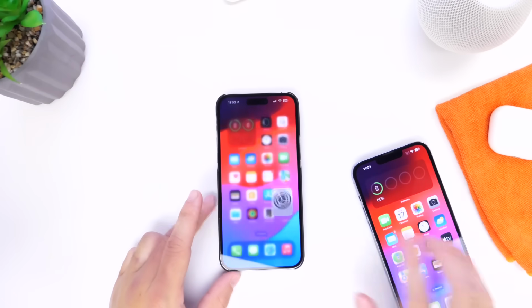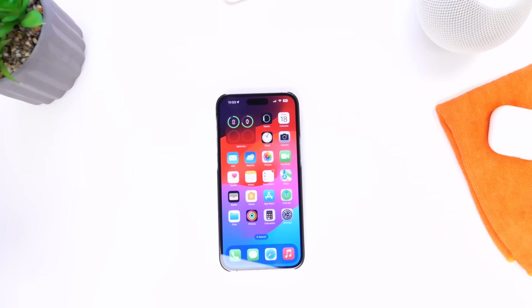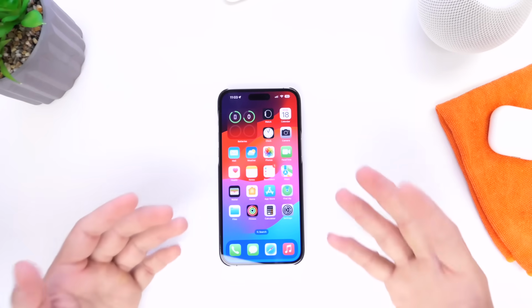So if you don't typically have multiple iPhones next to each other like I do for videos, then this could be a cool option to share your contact information or videos or photos with friends and family members when you're all together, right? This is a super cool feature.